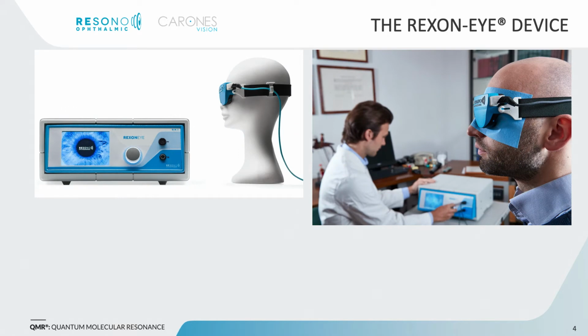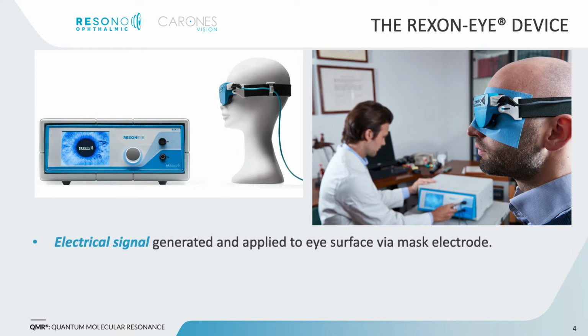The approach of the Rexon-Eye device is different because it addresses the real cause of the disease. The therapy is based on the delivery of a low-power electrical current applied to patients via the mask electrodes they wear on their closed eyes.